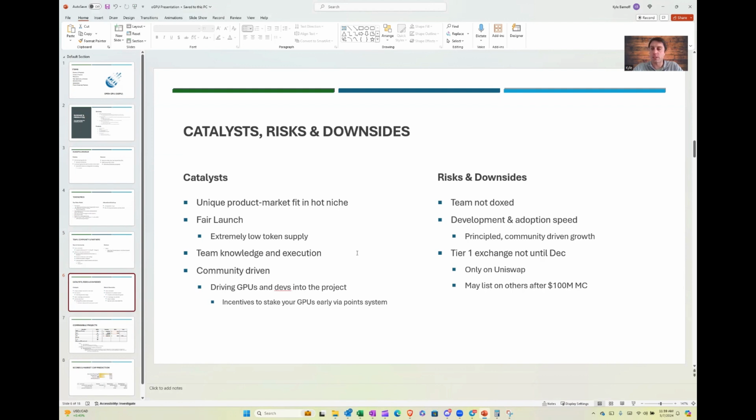But of course, there's always risk. I looked at the contract through those scanners, and it looks good. It's been audited, but you can't take out all risk. There's always a chance there's some code in there that could honeypot it, but it doesn't look like it from the research I've done. Just know, man, it's a risk.